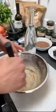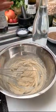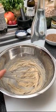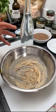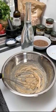And the thing about the tahini that you need to understand is, no matter where you are with this, even if you think that it's broken down completely, nothing is lost. You can always add a bit more raw tahini, a bit more water, until you get a nice smooth consistency. And I'm gonna go for a nice thick tahini. If you want it a bit more thin, obviously add more water.